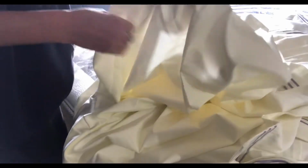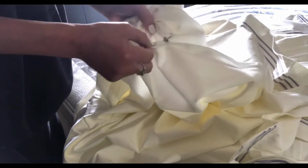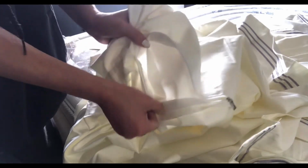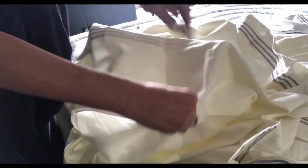And I was so excited about this duvet because I have a beautiful comforter, and I also have a Georgie. But this one had a zipper on it, so I was really excited to give that a try. So I'm going to go ahead and put this in the washing machine on cold for a little while, and then I'm going to fluff dry it.